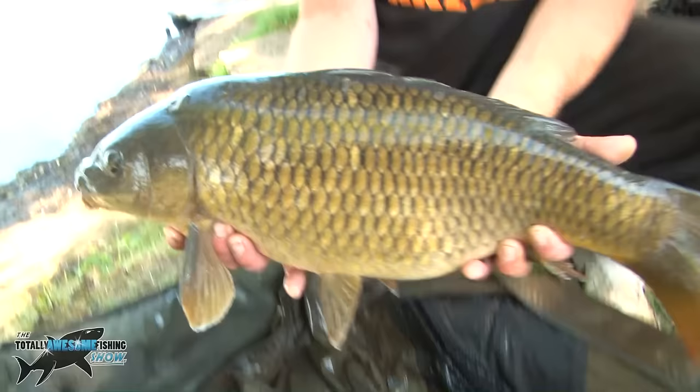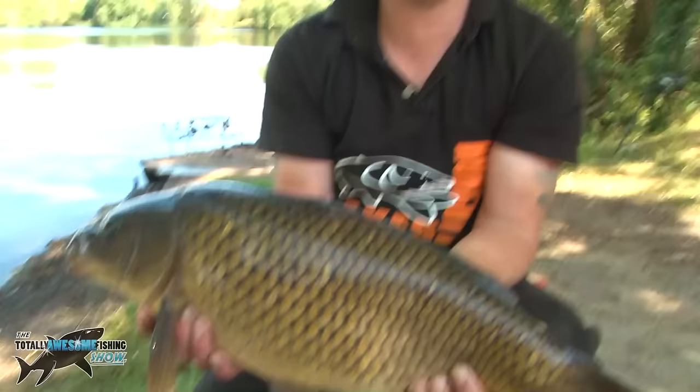And that distance, close in or? About 50 yards, I'd say. Just punched into the weed with a PVA bag. I could actually hear your PVA bag going in last night. It sounded like a Waitrose bag. I don't know how much you put in there. That's a lovely looking fish, isn't it?